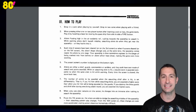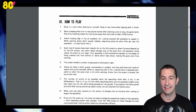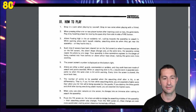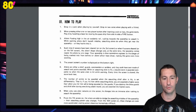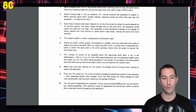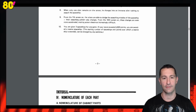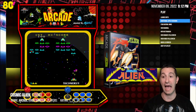Well, it's using an example of Galaga's gameplay. We haven't seen Galaga yet, if it's living up to what we're reading here in the manual. So aliens are either chief guards, commanders, soldiers, and they have their own mode of assault and points awarded. You get 3 spaceships and score. So yeah, very familiar from what we've seen. I really want to see what they describe as the aliens coming at us.